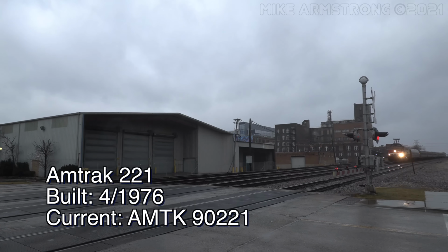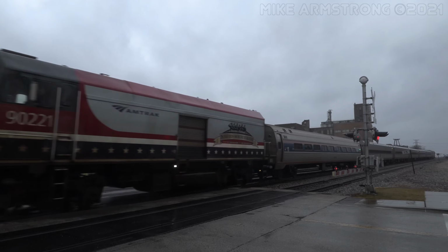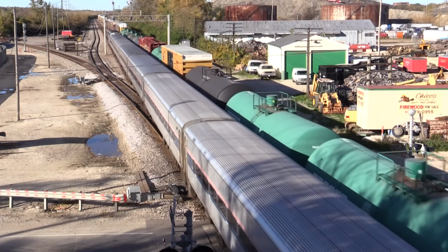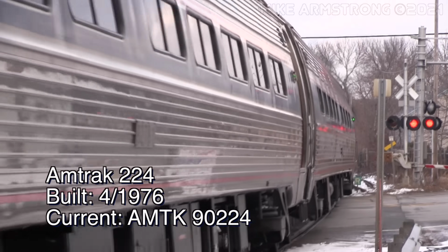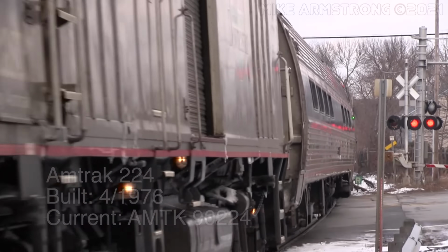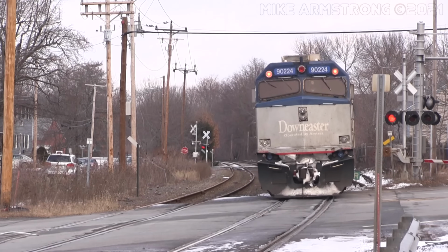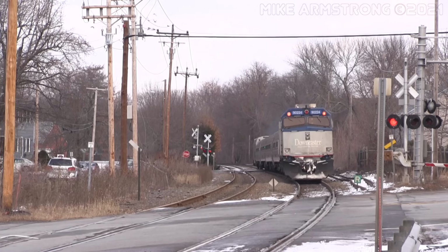The 90221, former Amtrak 221, is another cab car that has remained in the Midwest since conversion. In 2016, the unit was painted into the same special veterans scheme worn by the 90208. Amtrak 90224, formerly 224, is the fourth non-powered control unit used on the Downeaster trains. It was based in the Midwest for many years before it was relocated to New England in 2012 when Downeaster service was expanded.